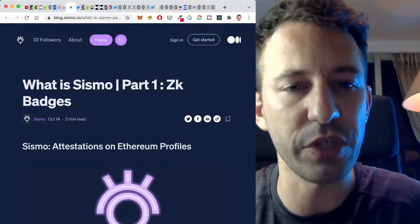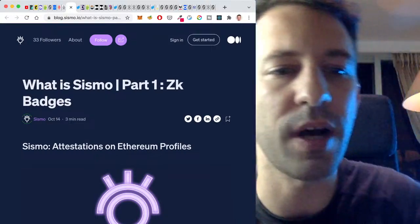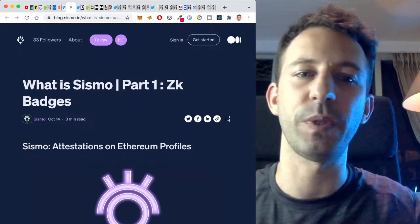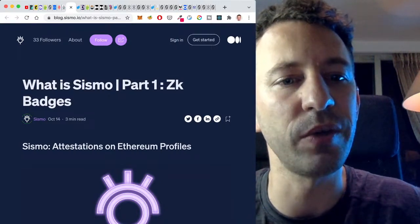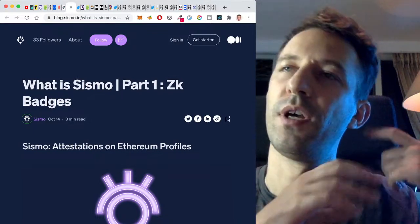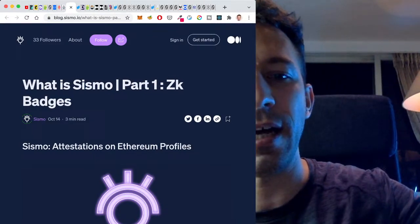So one of the use cases would be for token gated communities. So you have a couple of DAOs where to get inside you need to have a token. So with Sismo, basically you can mint a zero knowledge badge that says, for example, that you are the owner of a CryptoPunk, but it's not going to reveal which CryptoPunk and which Ethereum address possesses this CryptoPunk. So if you do other transactions with your CryptoPunk, those transactions can remain more discreet, a little bit less public.